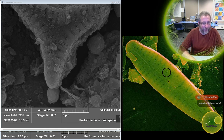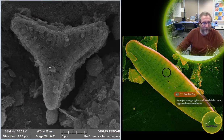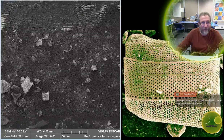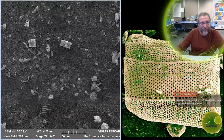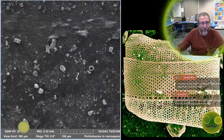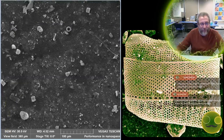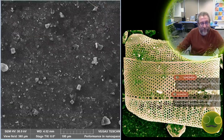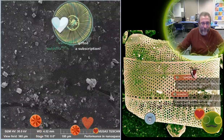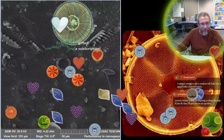Triangle diatom. I don't know what the thing's called. I'm just calling it triangle diatom. That's where we are, folks. I have no idea what that thing is. I think it's a Fragilaria. But when you start looking at stuff that's this old, anything goes. Just browsing around in ancient samples like this is how I ended up describing a new genus. So it happens.